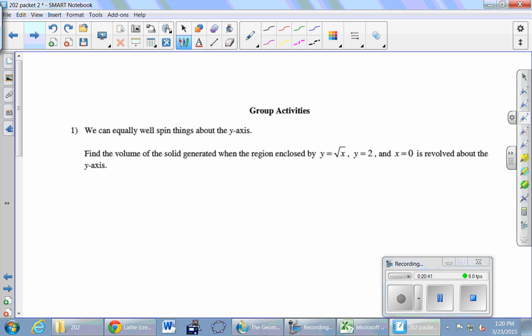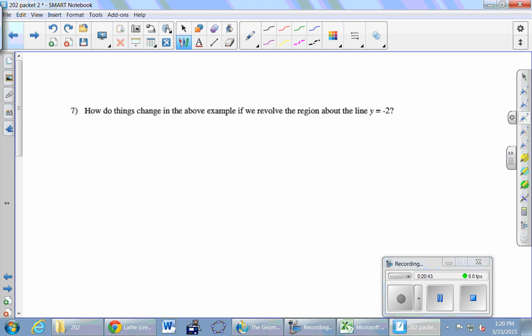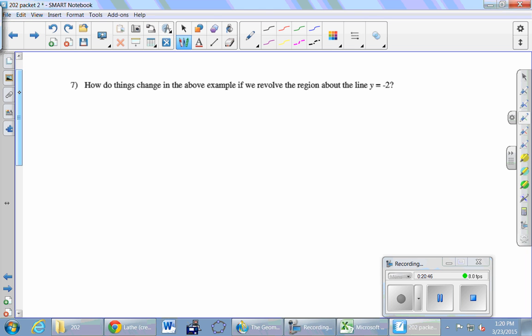Okay, on the next page, one more example. And I think this is what Elia was after. We're revolving now around the line y equals -2. Same region, same quick sketch. So we've got square root of x, and x equals 1 and 4.